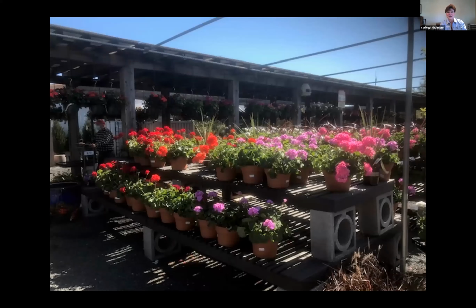And there's another shot of the geranium bench. So fun. And then look at all the hanging baskets that are hanging from our pergola. It's all colors, all types for sun and for shade.